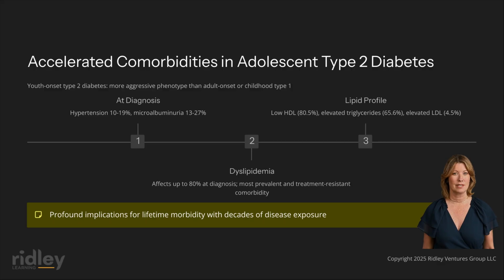Comorbidities are frequently present at the time of diagnosis in adolescents with type 2 diabetes. Hypertension affects 10 to 19%, microalbuminuria is present in 13 to 27%, and dyslipidemia, the most prevalent and treatment-resistant comorbidity in this population, affects up to 80% of youth at diagnosis. The dyslipidemia of adolescent type 2 diabetes is characterized by low HDL cholesterol in 80.5%, elevated triglycerides in 65.6%, and substantially elevated LDL cholesterol in 4.5%, abnormalities that persist and worsen regardless of treatment approach.